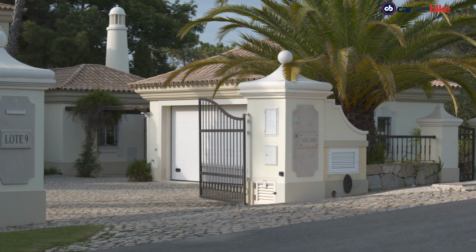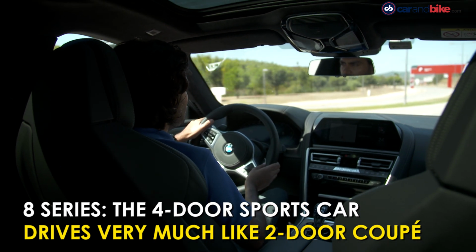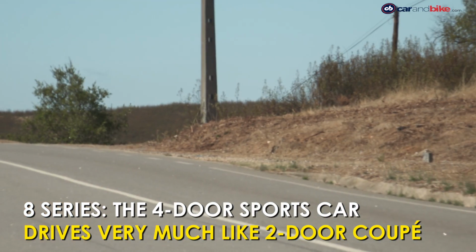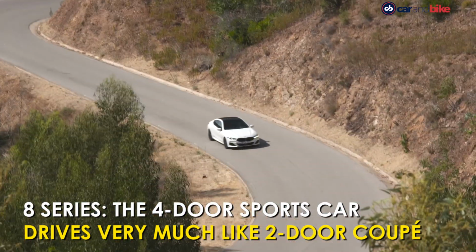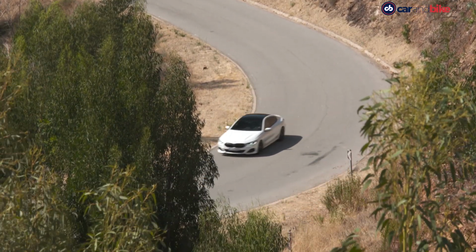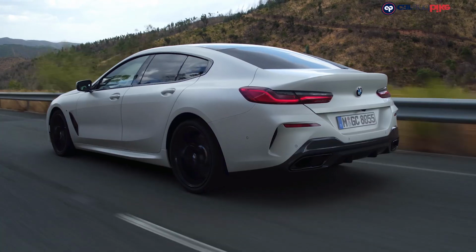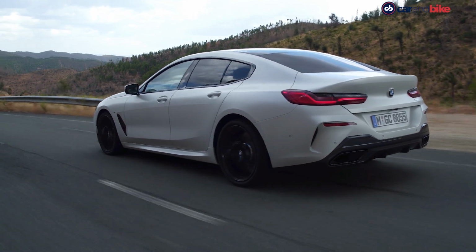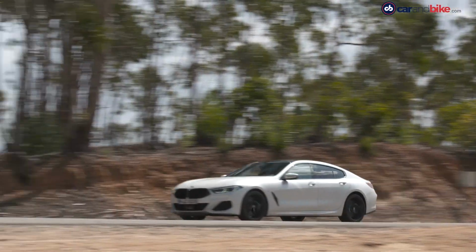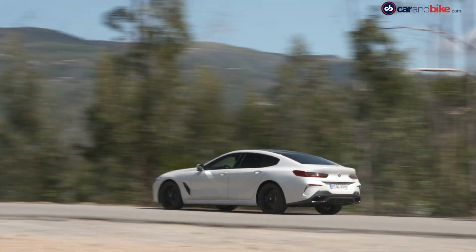The company is calling this a 4-door sports car, having spent a lot of time driving it on everything from smooth expressways to twisty mountain roads. I'm happy to let them make that claim. The great news is that the GRAN Coupé does not feel terribly different from the 2-door siblings in its driving and handling character.